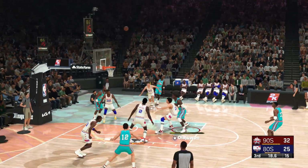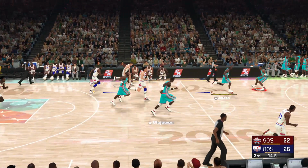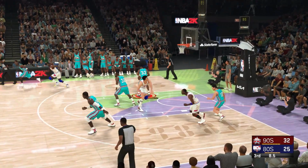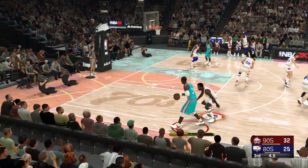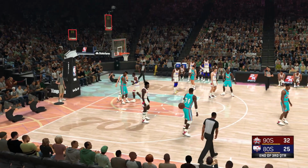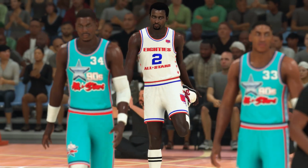And here's Jordan outside. It's rebounded by Malone. Malone's got his 4th rebound in this one. And here's Johnson outside. It's hauled in by Pippen. Pass to Stockton. 1 second left. No good. And that's going to do it for the third quarter. The 90's team ahead, up by 7.